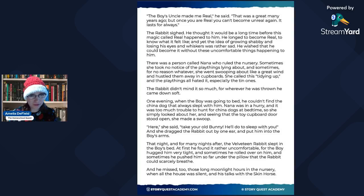There was a person called Nana who ruled the nursery. Sometimes she took no notice of the playthings lying about, and sometimes, for no reason whatsoever, she went swooping about like a great wind and hustled them away into cupboards. She called this tidying up, and the playthings all hated it, especially the tin ones. Rabbit didn't mind so much, for wherever he was thrown, he came down soft. One evening, when the Boy was going to bed, he couldn't find the china dog that always slept with him. Nana was in a hurry, and it was too much trouble to hunt for china dogs at bedtime, so she simply looked about her, and seeing the toy cupboard open, she made a swoop. "Here," she said, "take your old bunny. He'll do to sleep with you." And she dragged the Rabbit out by one ear and put him in the Boy's arms.